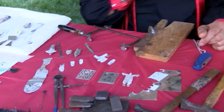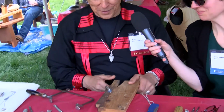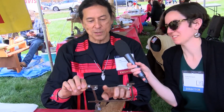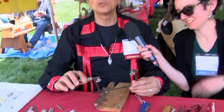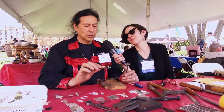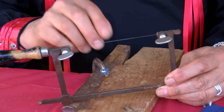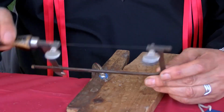So when I'm soldering, and you see my piece of wood that I make, and you see how thin the blade is. The saw blade, it's a jeweler's saw. Someone asked me if it was a coping saw. No, it's a jeweler's saw with a very fine jeweler's saw blade.